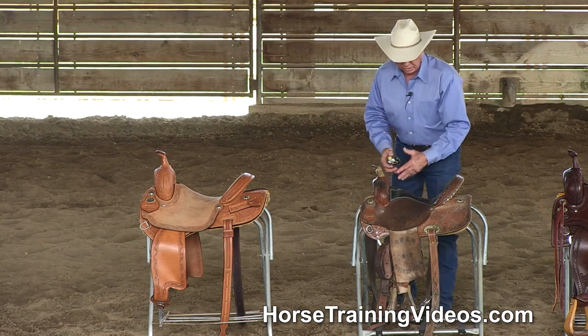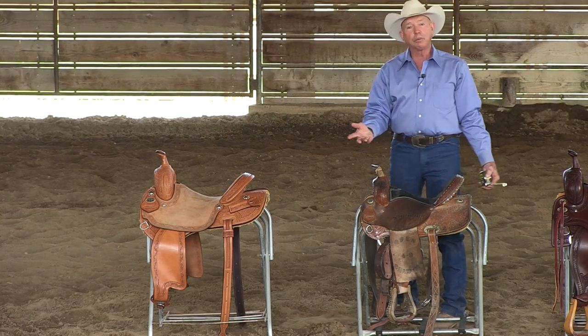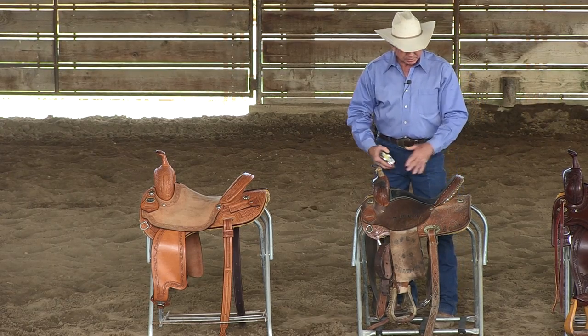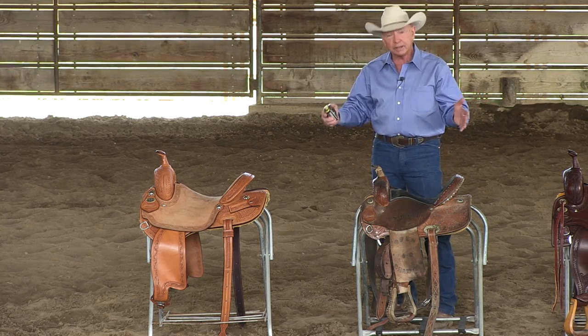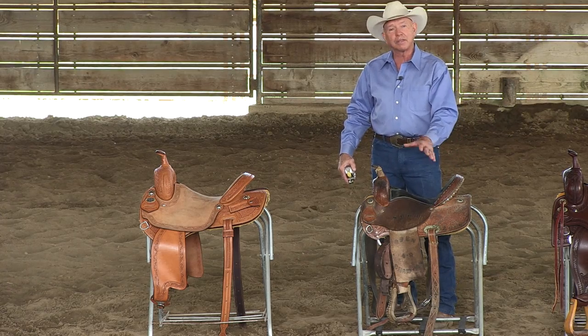I would say the leg path measurement is probably more important than the seat size measurement, okay? But they both are factors. The pocket's a factor. That's just something to think about, because there's nothing cut and dried about seat size. These different elements are something that you have to consider.